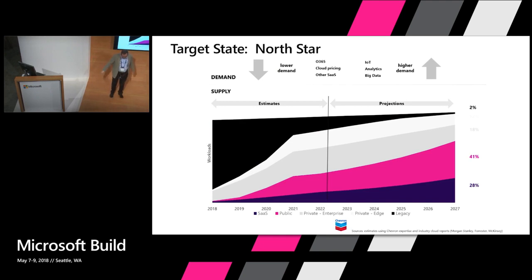But the thing that's driving the change for us right now was a study that we did about a year and a half ago, and it was an interesting problem that we had where we were trying to figure out how to optimize some of our data center assets. And one of the first things we had to do is sit down and say, well, how much data center are we going to need in the future.